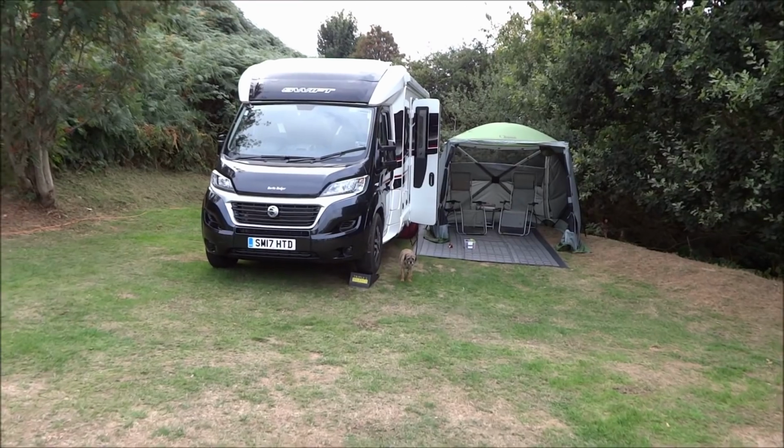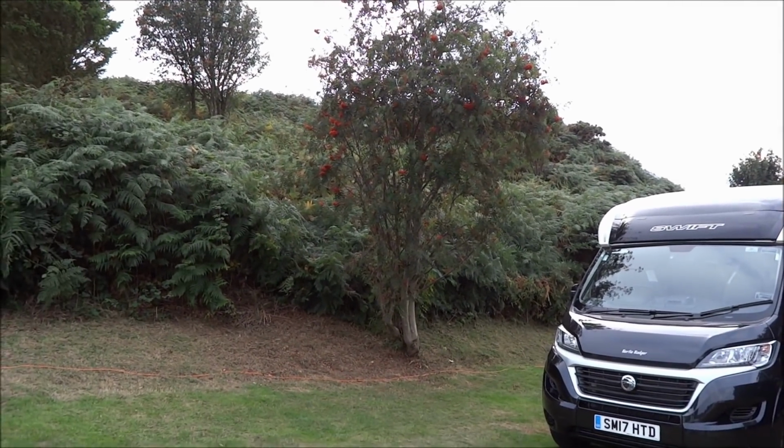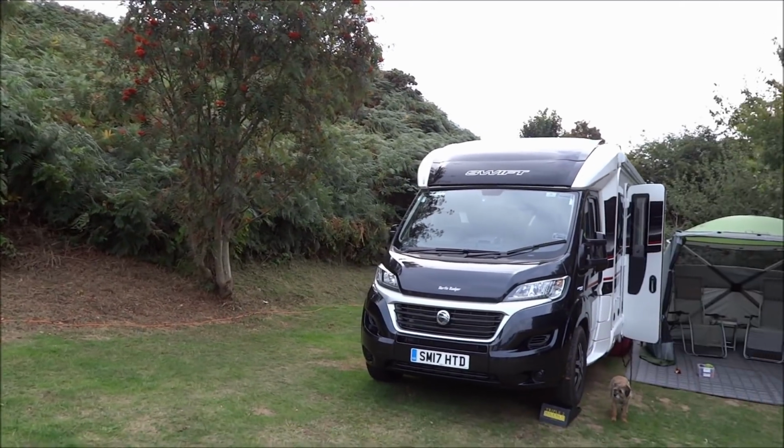And there we are. Lovely little cul-de-sac here. We're just surrounded in trees and quite sheltered really in the corner here.